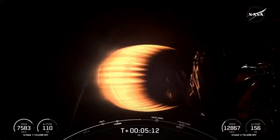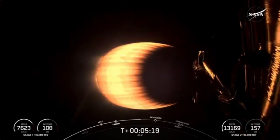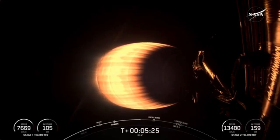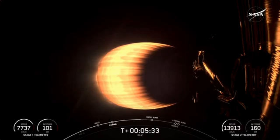Now to slow us down, we'll use that entry burn. And that means we're firing 3 Merlin engines to decelerate the Falcon 9, but we'll still be moving very rapidly. And that's going to cause the vehicle to fly through the Merlin exhaust gases. That's also known as the rocket's plume. And this will deposit a layer of soot on the vehicle surface, one of the signatures of a flown booster. Now that soot comes from the carbon-based fuel that Falcon 9 uses.